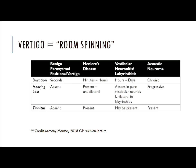This is inflammation of the vestibular nerve, which is the eighth cranial nerve. It's normally a short-term thing where people get hearing problems and dizziness at once. So it's more of an acute illness associated with a virus.